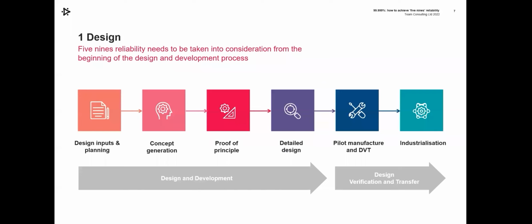So think about design. I think it is true to say that 5 nines reliability needs to be taken into consideration from the very beginning of the design development process, from design inputs planning and onwards. That's fine if you're designing a new device. If you've got a device you've already developed that you need to apply that to, then obviously this is more difficult, but really thinking about the need for this reliability from the word go if you can.